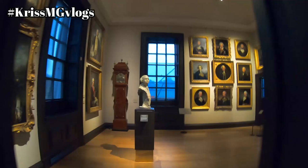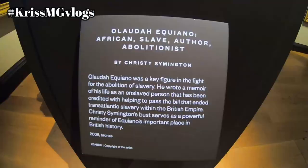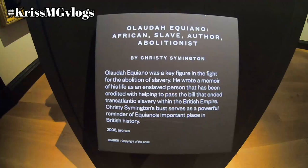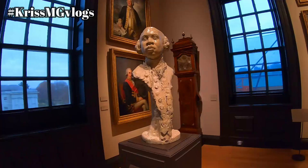This person definitely looks of African heritage. Let's see who he is. Olaudah Equiano. I've read about him before. Was a key figure in the fight for the abolition of slavery. He wrote a memoir of his life as an enslaved person that has been credited with helping to pass the bill that ended transatlantic slavery within the British Empire. Yes, we have to celebrate these people who helped to bring slavery to an end.